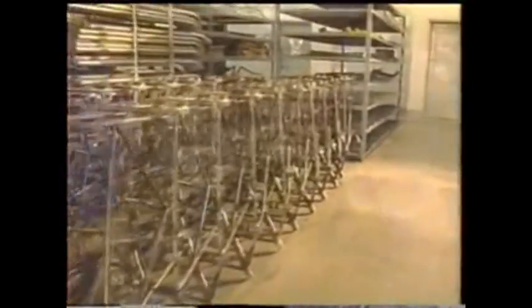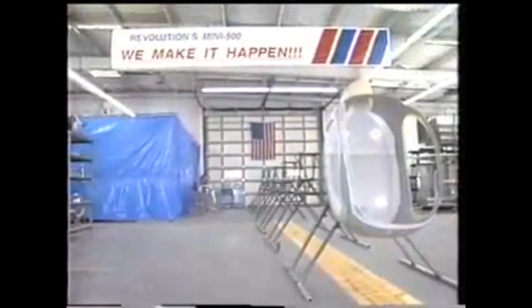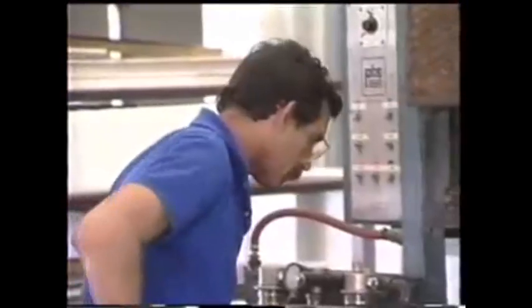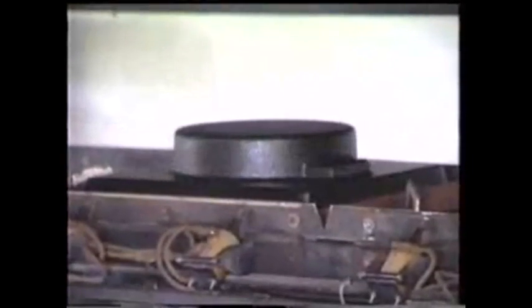Nothing is more true at Revolution than our motto, "We make it happen," and we can make it happen for you. Attention is paid to every detail. We want to make sure that your helicopter purchase is everything you expect it to be. We manufacture a majority of the components for the Mini-500 ourselves to maintain control over the entire production process. We use some of the latest manufacturing equipment available to efficiently and accurately produce our parts.